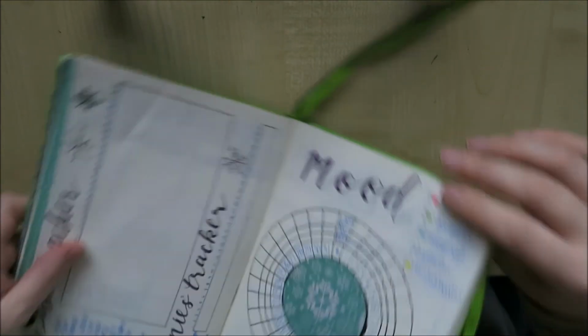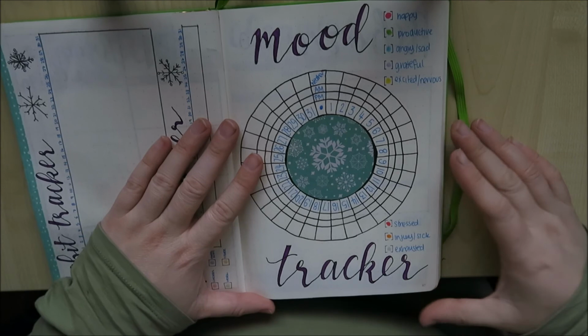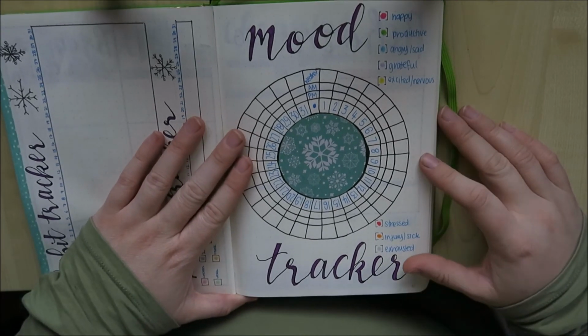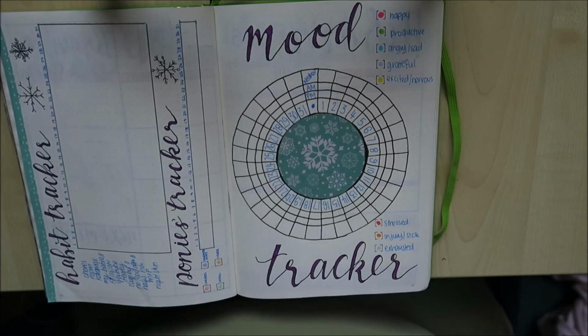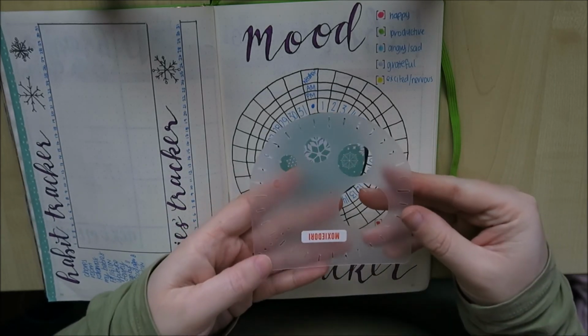And then I did the mood tracker that BohoBerry shared with us all, using the stencil, the compass stencil from Moxie Dory.